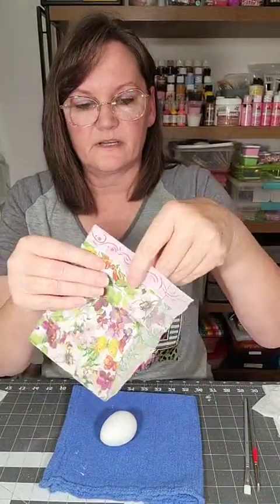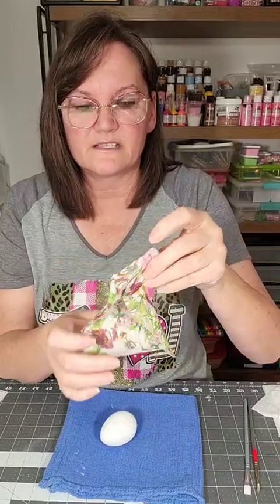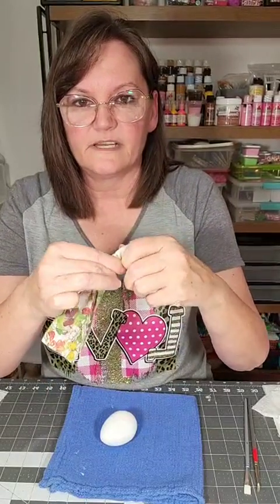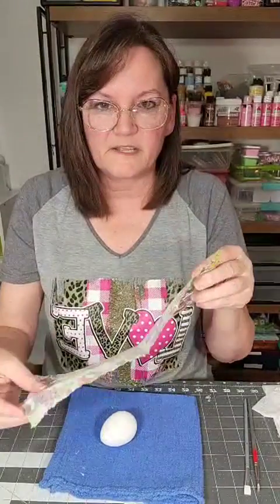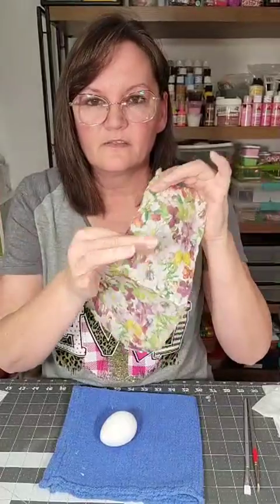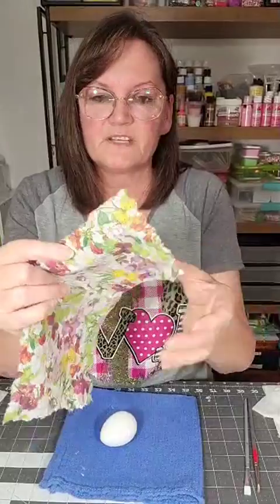So I'm going to take this edge and I'm going to fold it up. This just makes it so you don't have to keep tearing. It's just all being torn. So you do want to take the plies off of your napkin. I'm sure you guys all know what taking the plies apart means, so that you're down to the one thin piece that you need to do the decoupaging with, okay?